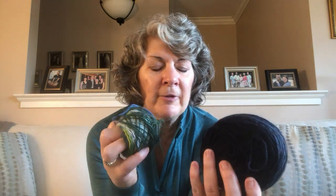And in the stash group on Ravelry, our year of the stash and another year of stash, there have been some people that have been knitting socks from leftover yarns, and they alternate a row of self-striping yarn with a contrast. And I love the way they turn out. And this was going to be my attempt at those.